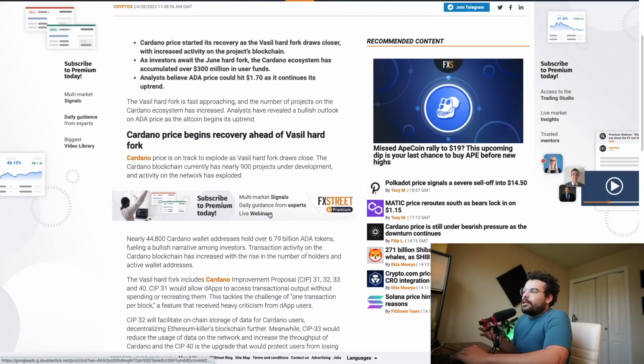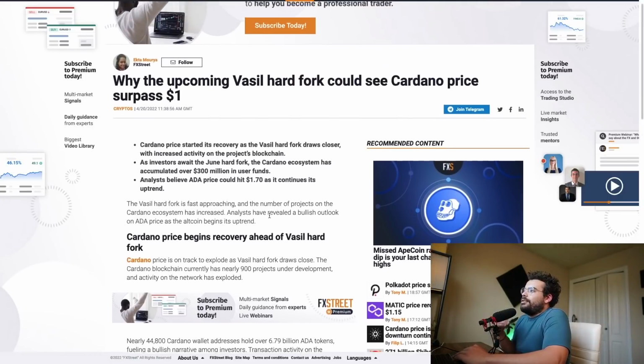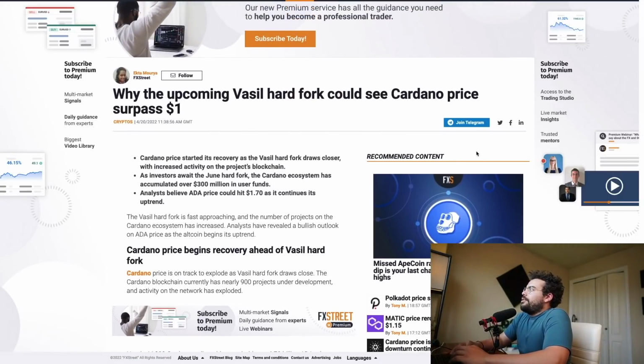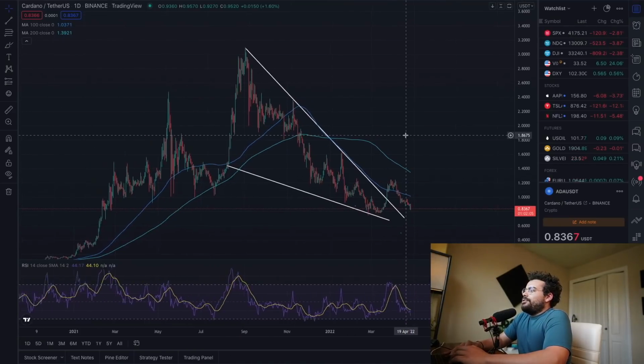So there's a lot of speculation in terms of how this could affect the Cardano versus Ethereum environment. So really excited for this year in ADA. That wraps up the news. Let's hop into some chart analysis.